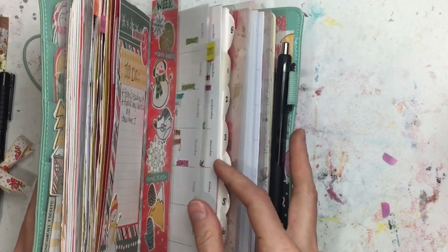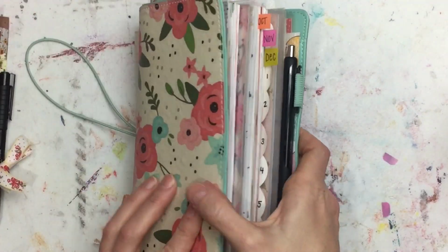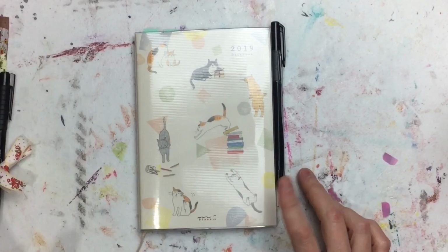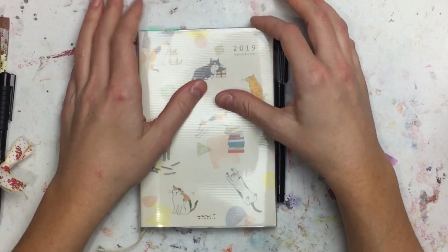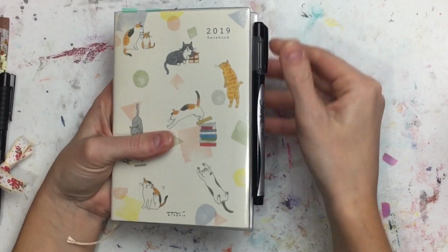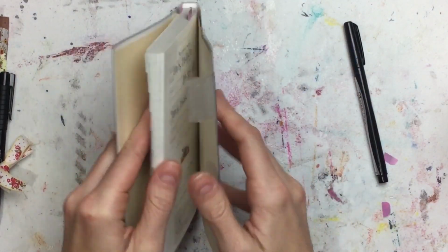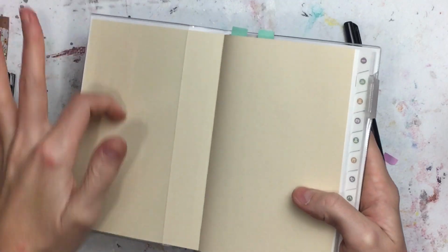I have a whole other insert ready, but I'm not super excited about that insert, and you guys know that I've been wanting to use my cats because my cats have just made me so incredibly happy that I couldn't help myself. So this is my little date book, and I love my Sharpie pen in it. It works really well. I did a pen test in the back.